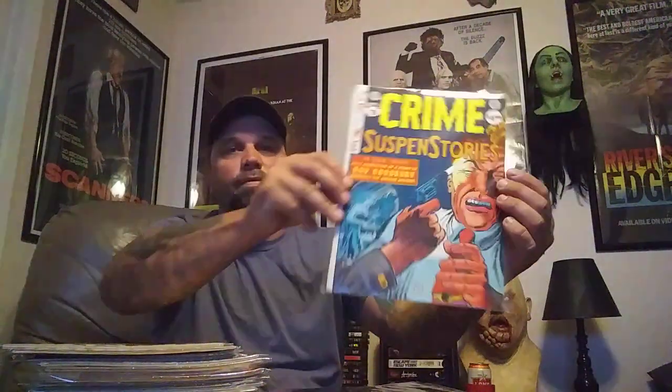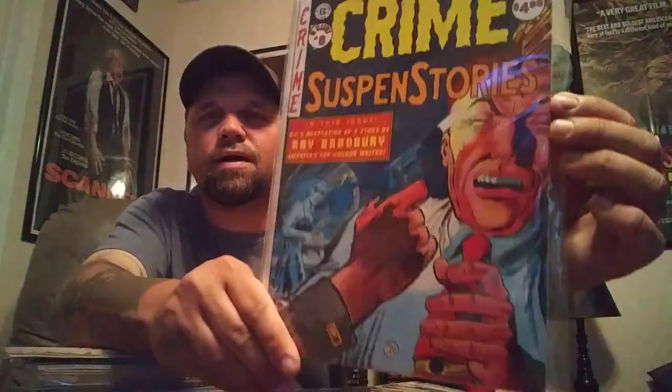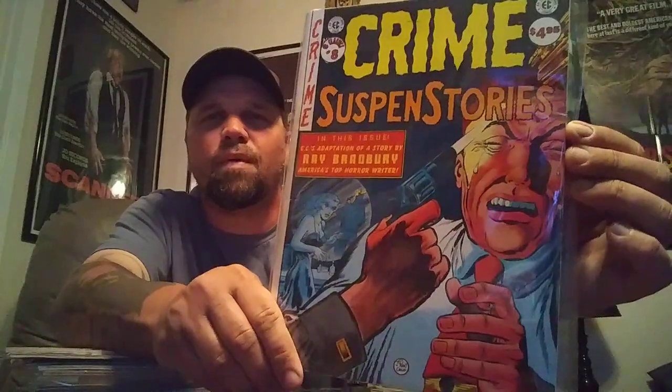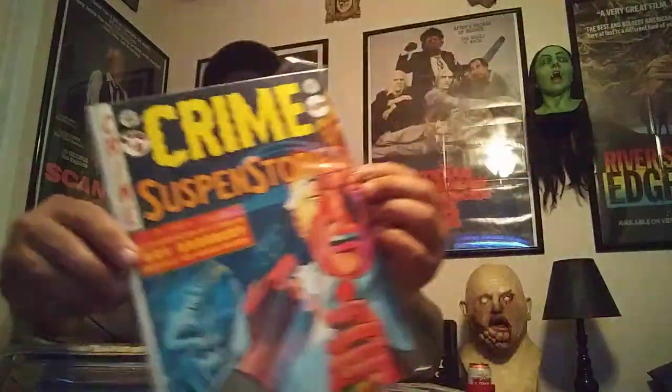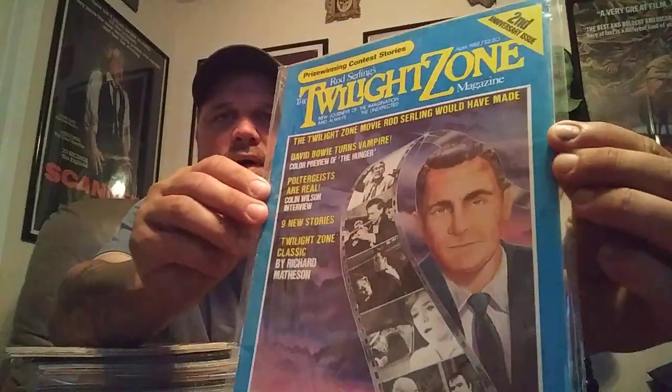This is an awesome EC Comic. One of the best covers ever, I think, from Crime SuspenStories. Classic. I love it. Another Twilight Zone. Awesome. Rod Serling on the cover. It's a good magazine. Good stories. Good stuff.